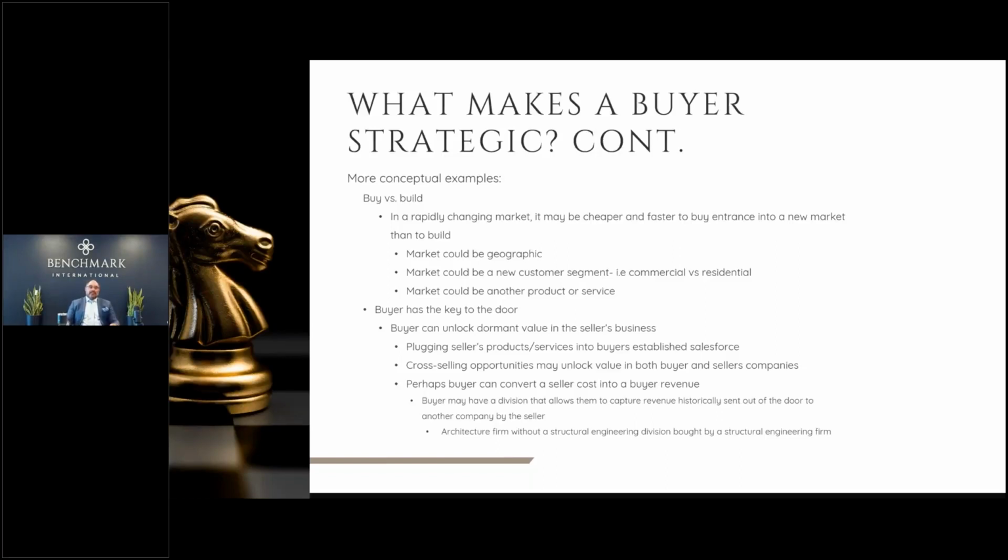A buyer who has that structural engineer in-house, that's creative. You're manufacturing an extra $6-8 million a year. That gives you an opportunity to pay more because you immediately unlock value that this seller didn't have. They could not unlock it because you had the key. Really important.